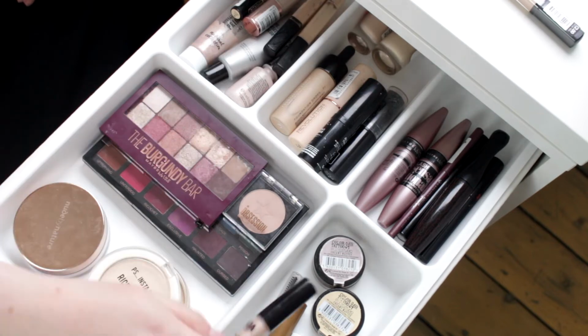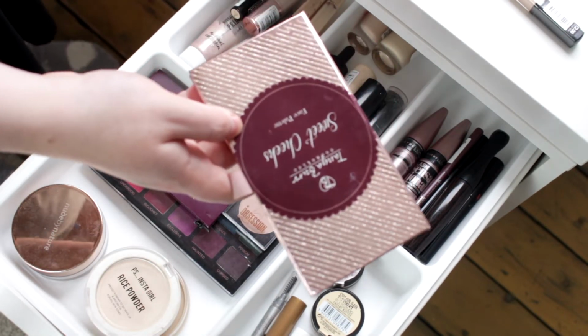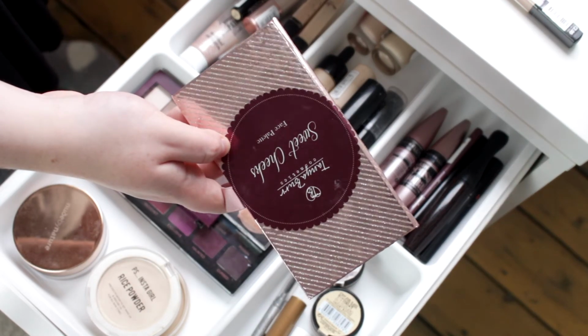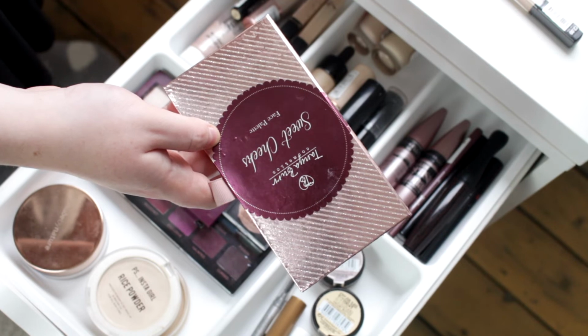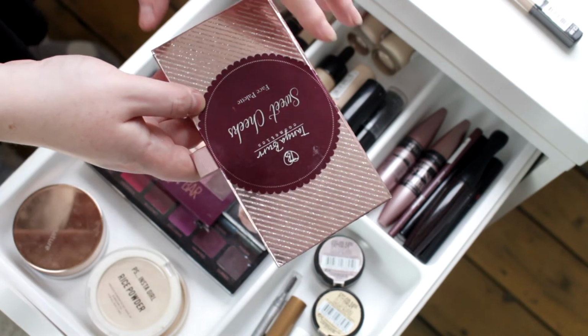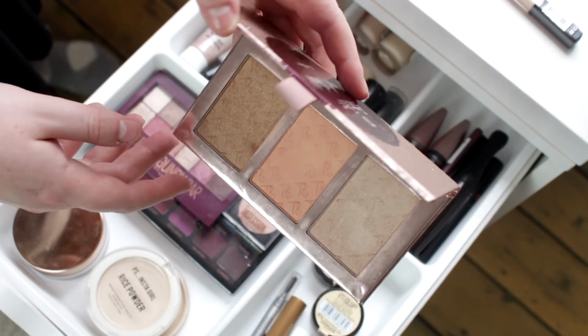It's beautiful. In terms of everyday bronzer, blush and highlight, I've just been reaching for this palette because I've been feeling a bit lazy. I haven't wanted to rummage through my drawers looking for multiple products. Plus this is something really compact that I can take to my boyfriend's with me. So this is the Sweet Cheeks palette by Tanya Burr.